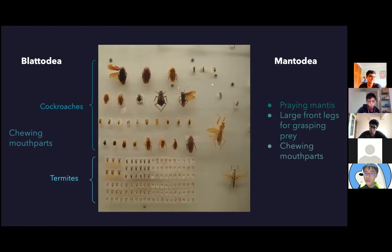Yes, and then you also talk about your Mantodea. So Mantodea refers to your praying mantis. The praying mantis has very distinct features like your large front legs and spikes used to catch your prey, and then you also have your chewing mouth parts. Next slide.